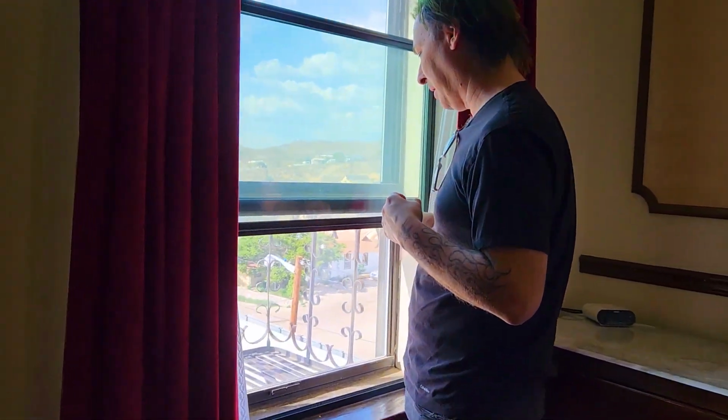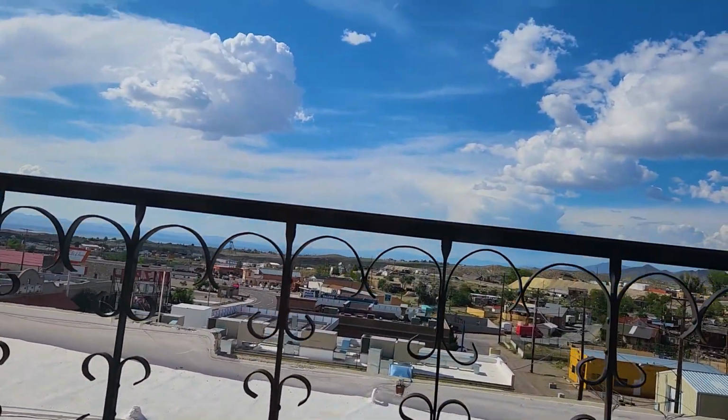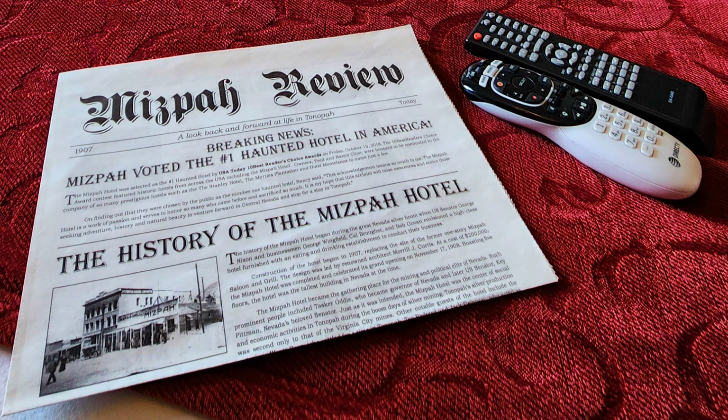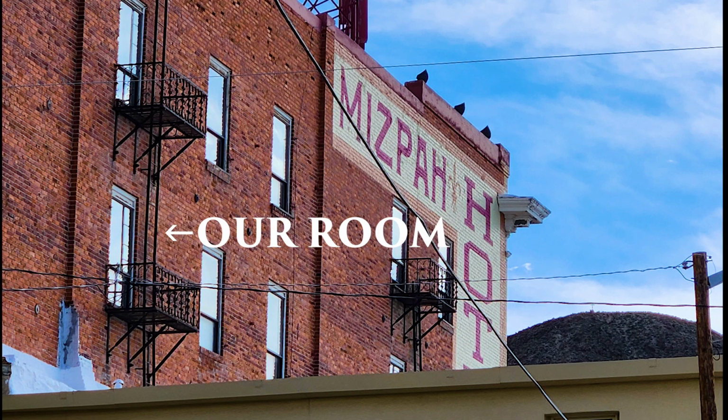We looked out at the view of the city and thought of all the miners who had been scattering about the mountains. The Hotel Mizpah review was laid out before us, as well as modern amenities: a remote control, modern plugs, and an out-of-focus thermostat. From the outside view, you can see our room with the balcony and the ladder.